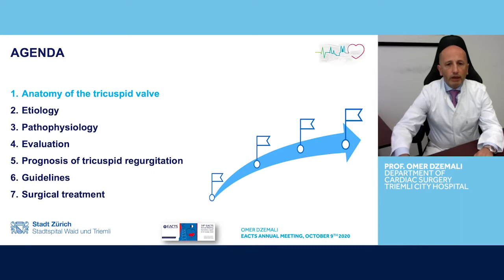This is the way I would like to guide you through this talk. First, anatomy, second, etiology, and then pathophysiology. After that, the way how to evaluate the disease. Then the fifth point, the prognosis, and the sixth, indication for the surgical approach. And last but not least, the treatment itself.